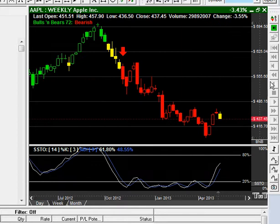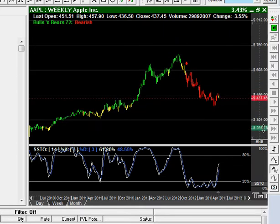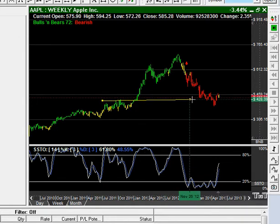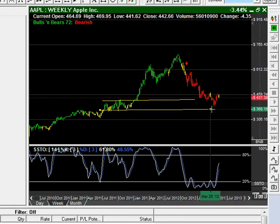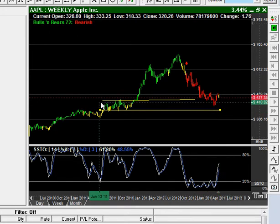Weekly chart, it's hard to tell a lot from the weekly chart because we've had the strong down move, so naturally the weekly chart looks bearish. But there is something on here that's pretty interesting. This area here was kind of a consolidation area, and when resistance gets broken through, then it becomes support. So I would consider this a resistance area that got broken through for the big move up, and now Apple's finding support there.